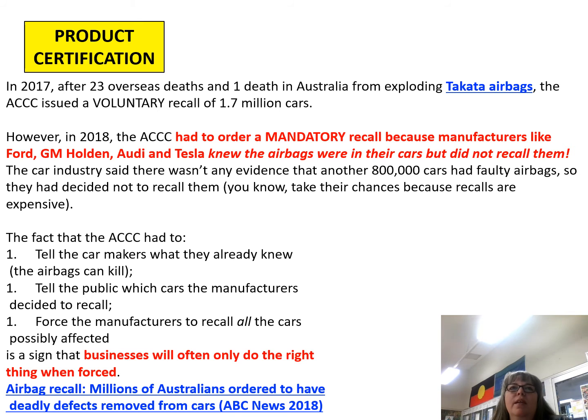Okay, so in 2017, after 23 overseas deaths and 1 death in Australia from exploding Takata airbags, the ACCC issued a voluntary recall of 1.7 million cars. However, in 2018, the ACCC had to order a mandatory recall because manufacturers like Ford, General Motors, Holden, Audi and Tesla knew the airbags were in their cars but did not recall them. The car industry said that there wasn't any evidence that another 800,000 cars had faulty airbags, so they decided not to recall them. You know, take their chances because recalls are expensive.